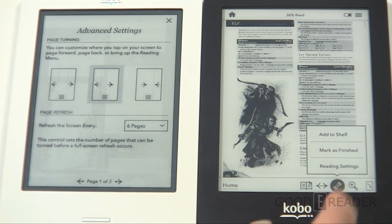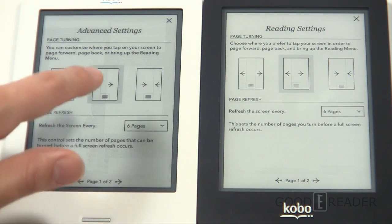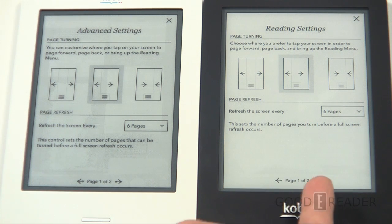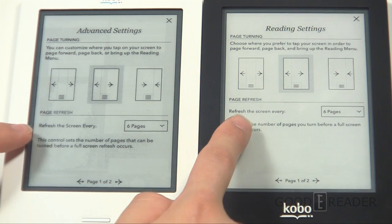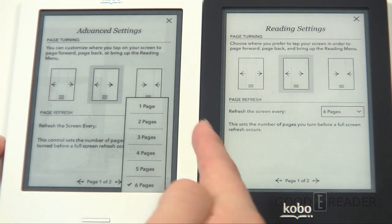So this is pretty much the same as the ebook experience, where you can prioritize how much of the screen you actually want to page forwards and backwards. And same with this, and they both have the refresh every so many screens. So you can set it from all the way from 1 to 6.